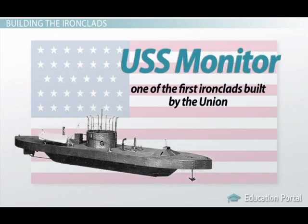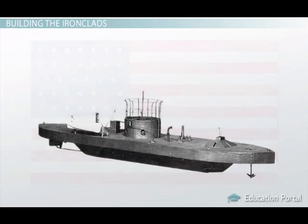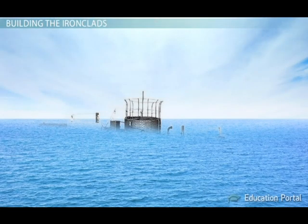The Monitor had a rather distinctive design. Most of the ship was flat and nearly level with the surface of the water, making it a difficult target to hit in battle. Most notable was the lone gun turret on the Monitor, which stuck out from the water and spun in order to fire on enemy ships.